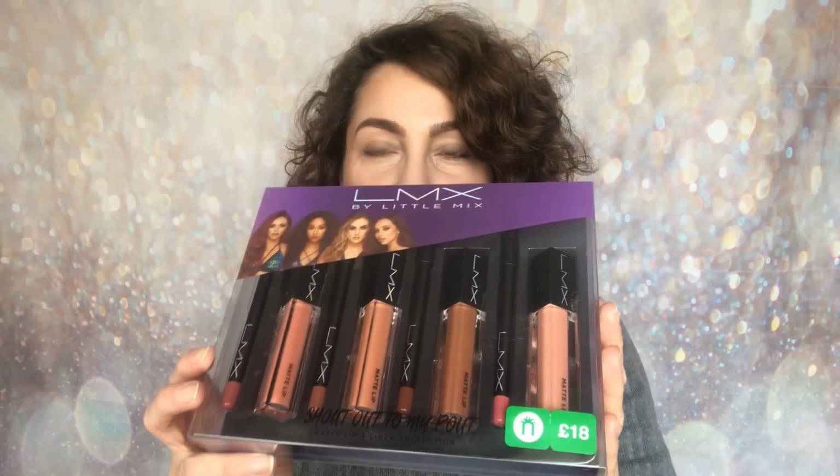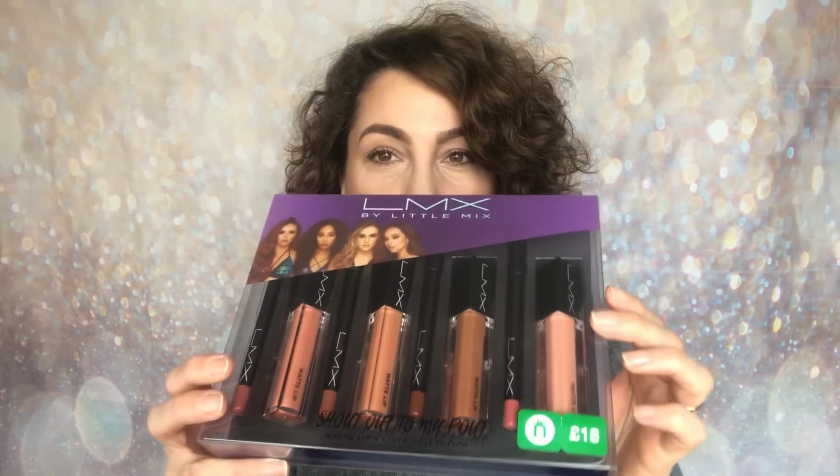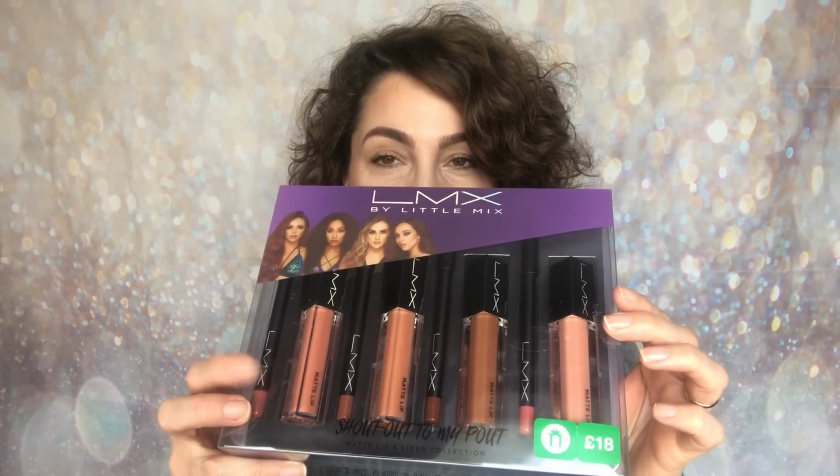And then the last lip product that I picked up, again this was half price, so this was £9 because the set was £18 initially, and this is called Shout Out to My Pout, which I thought was rather fun. And in this one you get 4 lip liners and 4 liquid lipsticks. Now obviously I have said to you and mentioned how great I think these liquid lips are, so it just made sense to pick up quite a few of them.